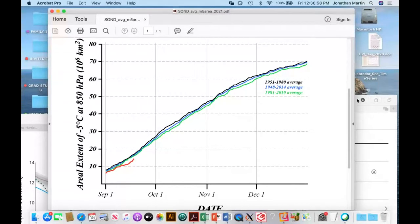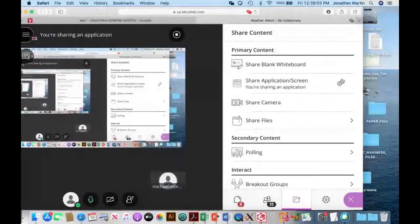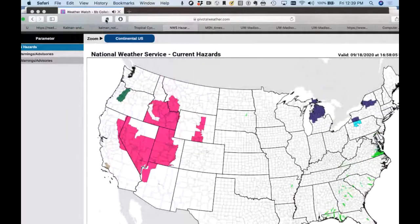Okay, let me give you the screen then. Okay, I'm going to do this. Hopefully I don't lose anything here. And for those of you in 141, has this come up yet? Can you see a map? Yeah. Okay. Yep.